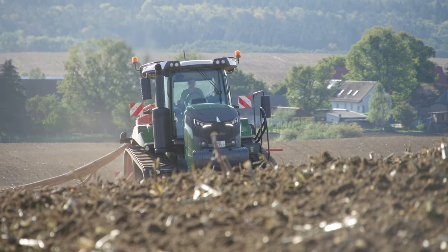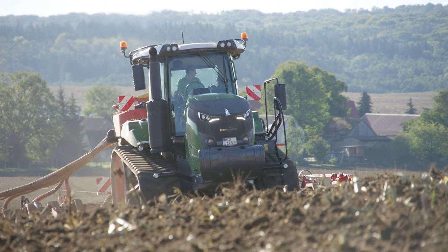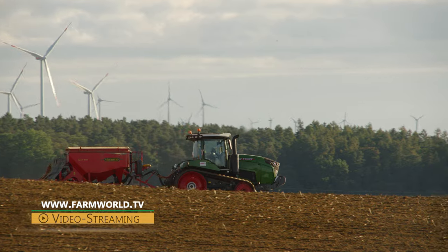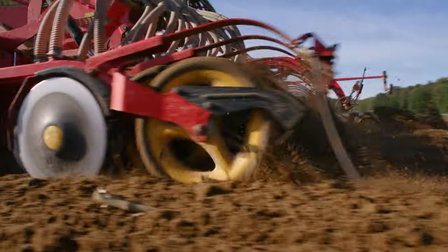Even the autumn sowing tasks are underway. Due to a technical fault, the Challenger MT700 is out of action. But the local Fendt dealership, Schroeder Farm Machinery, has quickly found them a solution and provided a replacement machine.